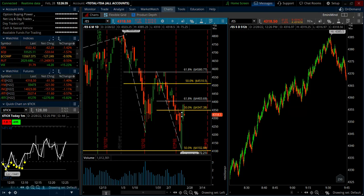So first off, looking at the daily S&P here, it was pretty obvious Friday's close was a great time to do a put hedge over the weekend, and I just did that on the SPY. We traded to the first 50% retracement here, made it down to close to its target.